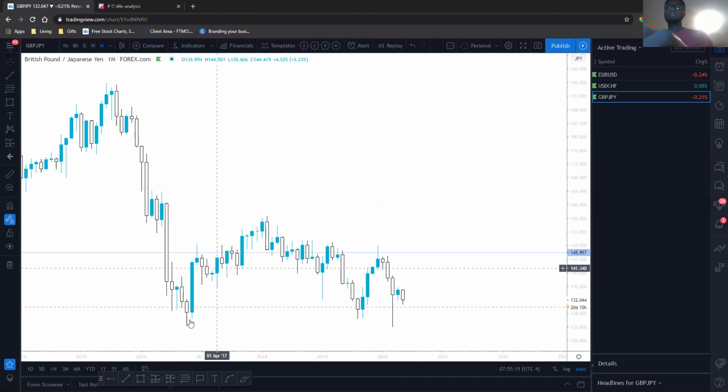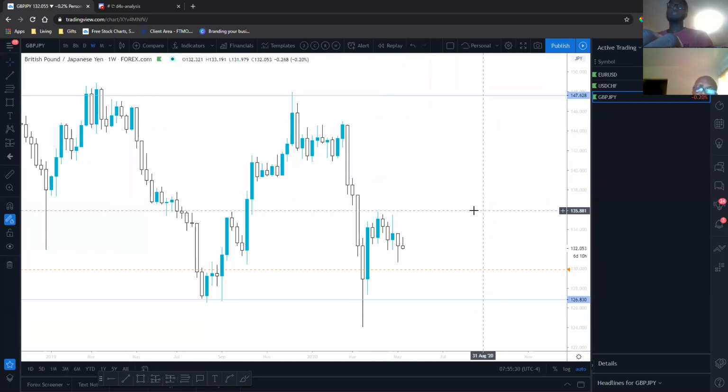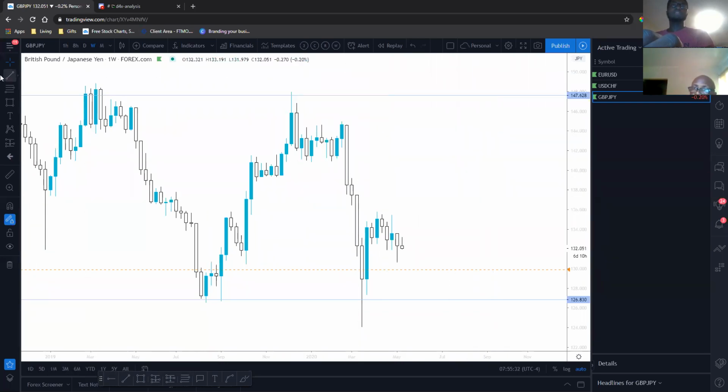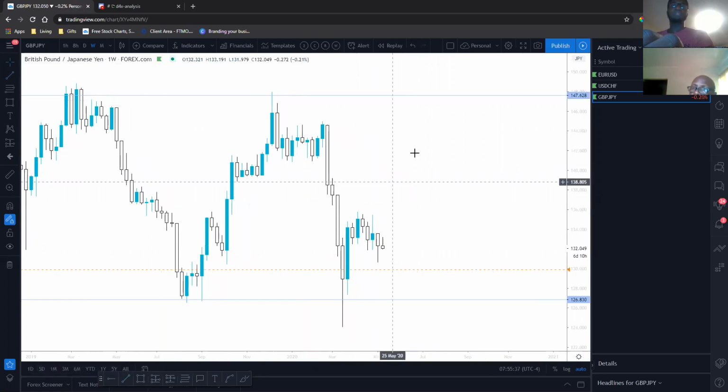It's my supply zone there, my demand zone there. We have a downtrend here. We have an ugly downtrend there. All right, so I'm not going to draw that. I'm going to draw the downtrend within this impulse on the lower time frame.